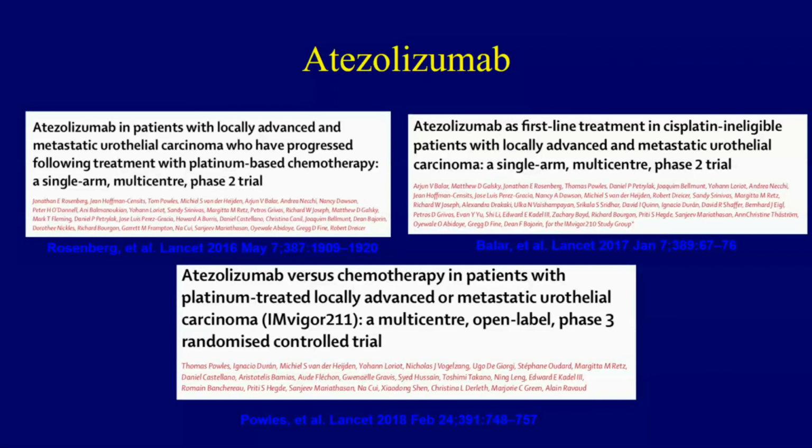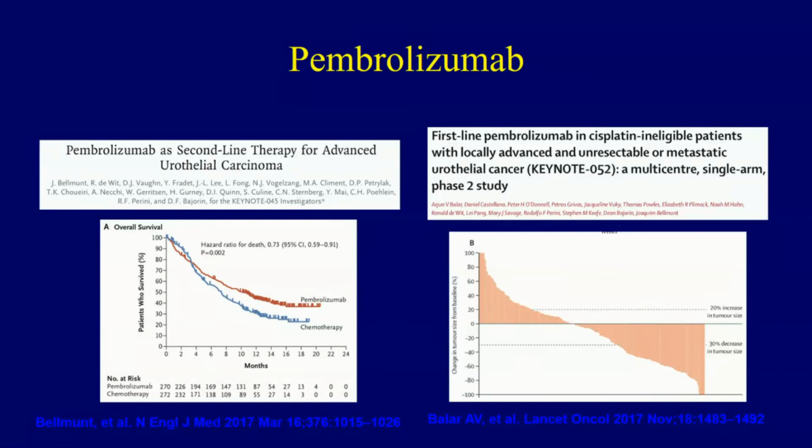And then pembrolizumab, which was approved for second line therapy and then also the cisplatin ineligible patients. Now, as opposed to atezolizumab, pembrolizumab actually has data showing potential benefit as second line as compared to chemotherapy, and so it's the preferential immune therapy agent in that setting.